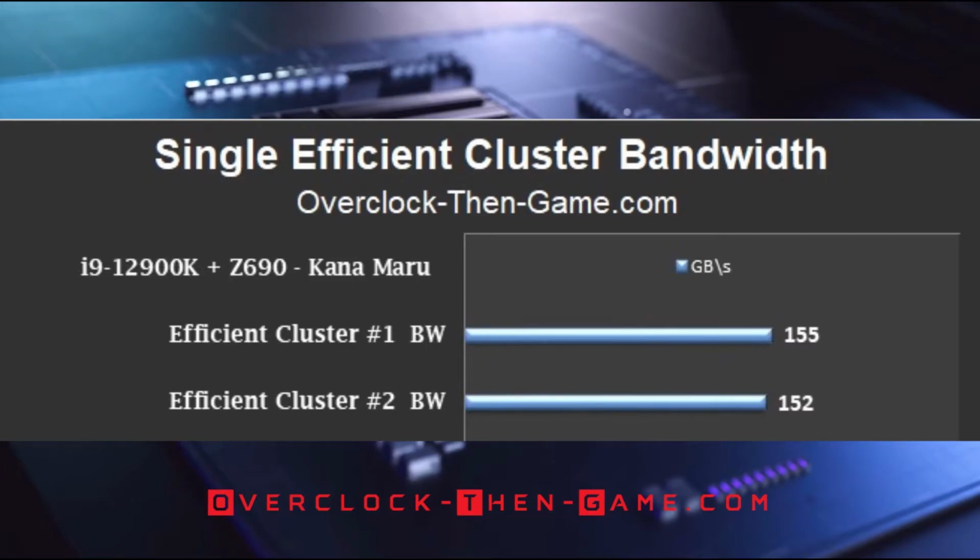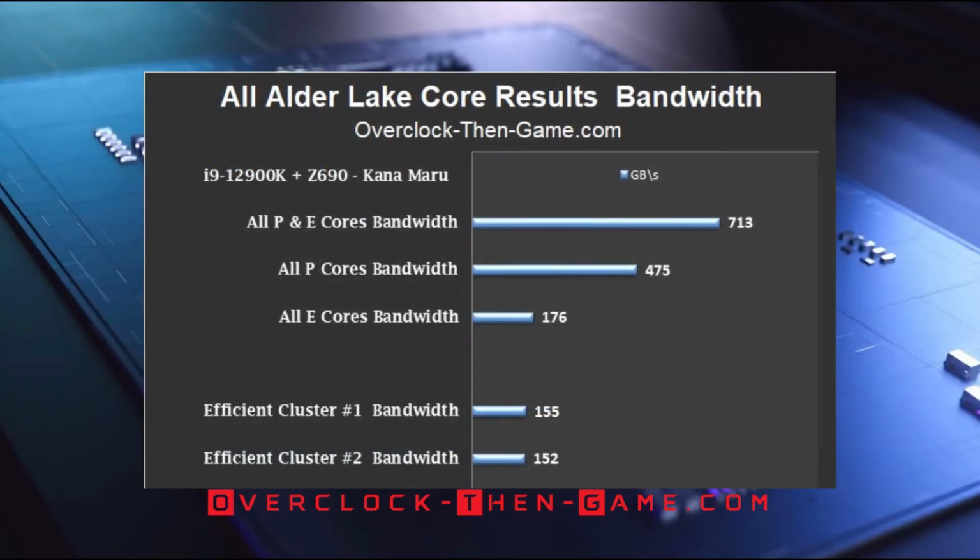This chart will show the differences between the P and E cores. We can now see the difference between all of the core segments and how well they work together.